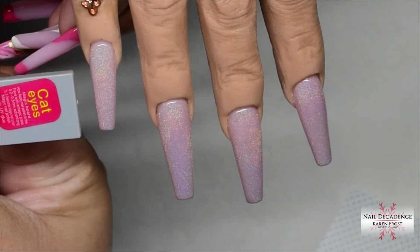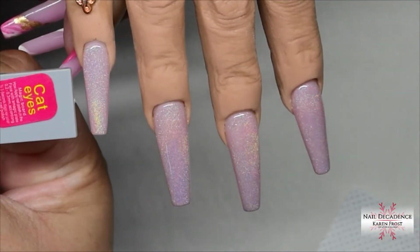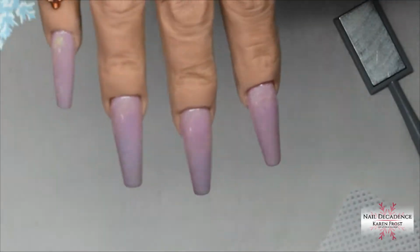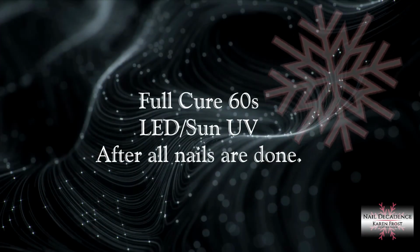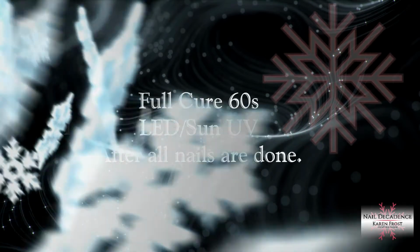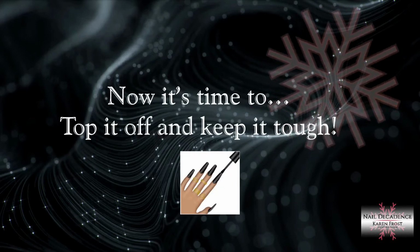If you're like me and you've got shaky hands, keep your cleanup brush and some rubbing alcohol or some acetone handy, so that you can clean up the skin before you cure the gel polish in the lamp. So all the nails are done. I'll give it a full cure, and now it's time to top it off and keep it tough.